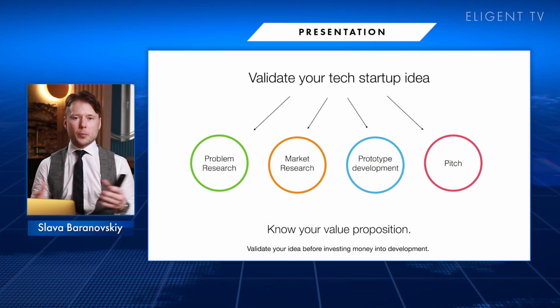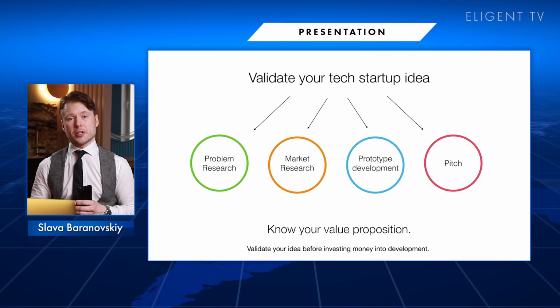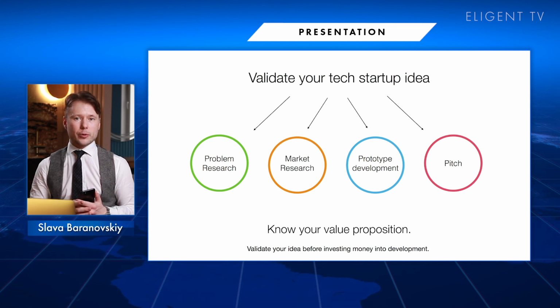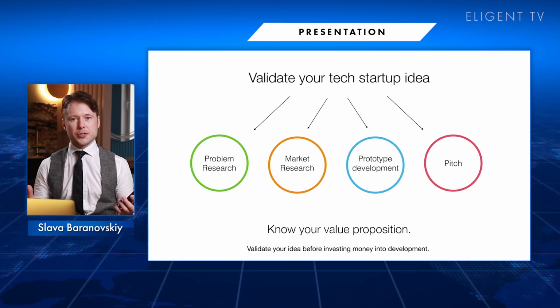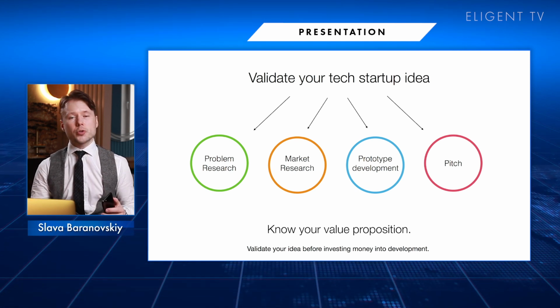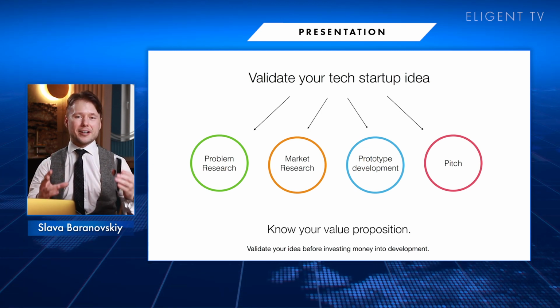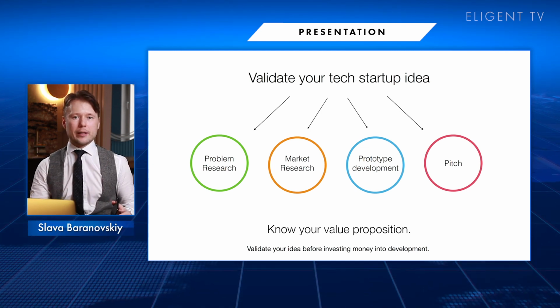Please know your value proposition. It's very important to know what exactly your solution does, how it's relevant, and how important it is for users to have it or use it. And please, again, talk to your potential users or customers before you decide to build something in the long run. It's very important to have quick real-time feedback before making this decision.